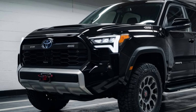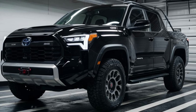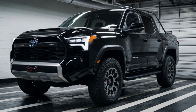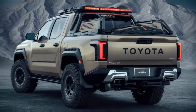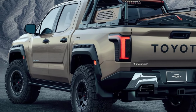First thing that grabs you about the Trailhunter is its aggressive stance. Toyota hasn't messed around here. Those chunky off-road tires and beefed-up suspension scream capability. A new Trailhunter-specific front grille with integrated LED fog lights lets you blaze a path through the night. And check out those skid plates, ready to shield your undercarriage from the harshest terrain.